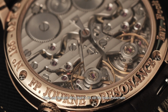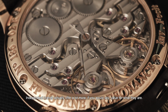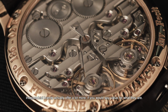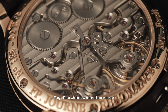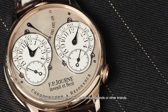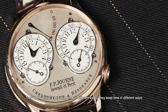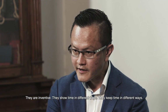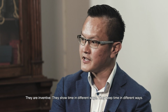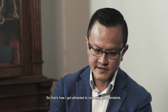Yes, still, that's right. Independent brands actually offer a lot more value for what they are. They offer a whole new aesthetic to watches that you don't see often in mainstream brands or other brands. They are inventive. They show time in different ways. They keep time in different ways. So that's how I got attracted to collecting independents.